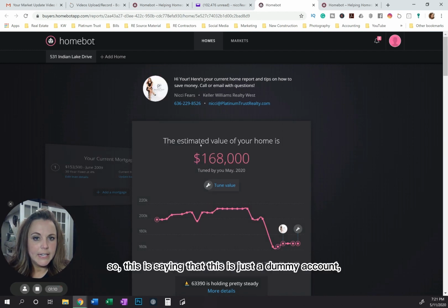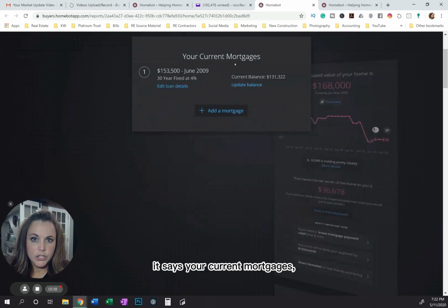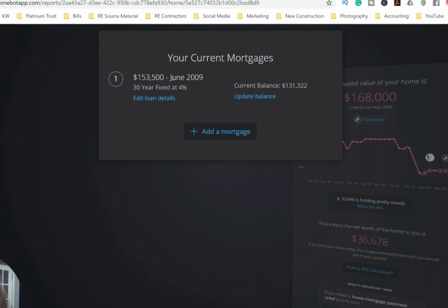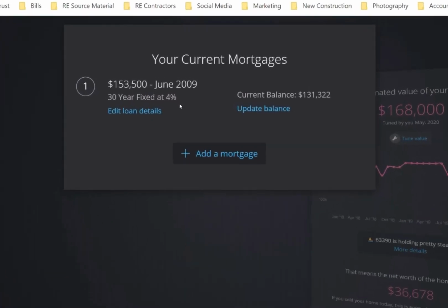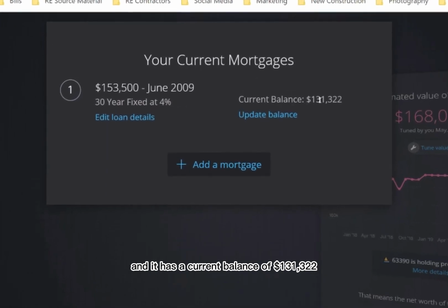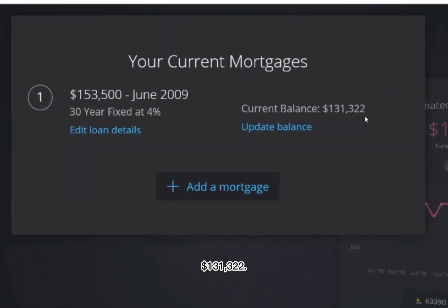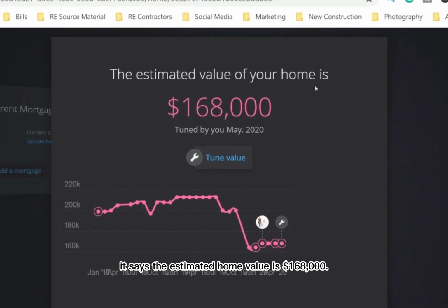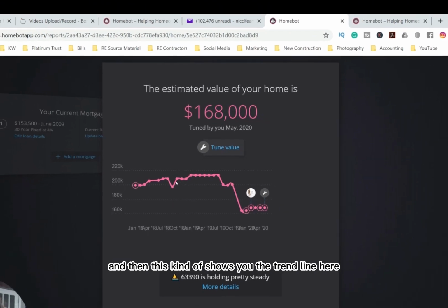This is just a dummy account that I have set up, but it says this particular home value. If you look at the screen right here, it says your current mortgages. The original mortgage was at $153,500, started in June of 2009 with a 30-year fixed rate at 4%. And it has a current balance of $131,322. And then on this screen, it says the estimated home value is $168,000. And then this kind of shows you the trend line here.